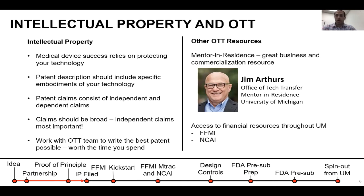Other important resources that we found throughout our journey were funding sources, such as FFMI and NCAI, which is NIH Center for Accelerated Innovations. This was programmed through the Cleveland Clinic. So these were all really critical resources that allowed success for us.